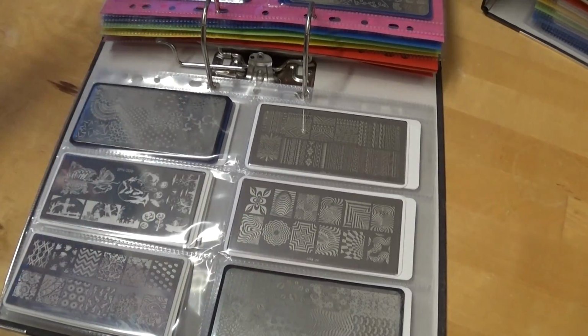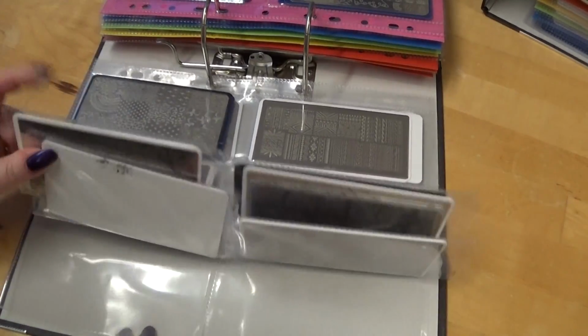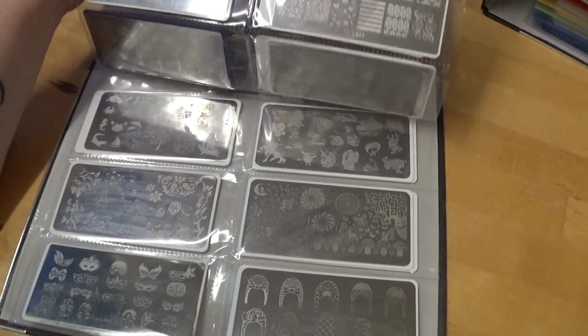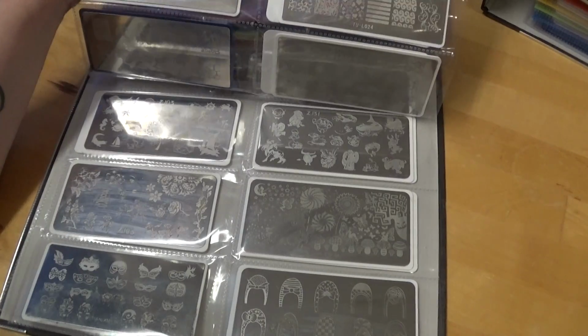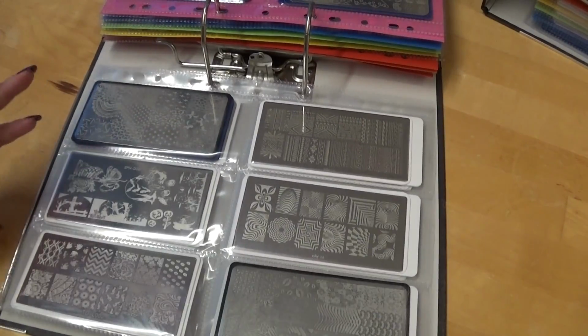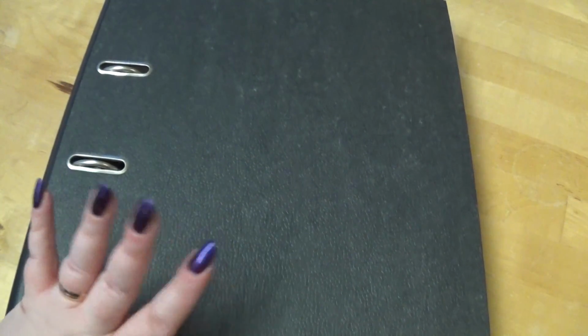Then we have Less Cool, that makes decent plates, but most of the designs are not original, so I'm not going to go into too much detail about those AliExpress plates. But these ones all stamp well, like I mentioned 1,000 times before, so that's why I'm keeping them in this collection in case I need an image of these. Alright, moving along to the second folder.